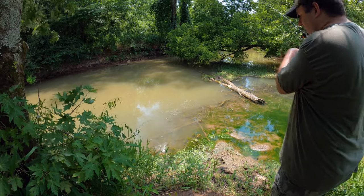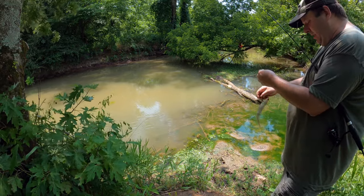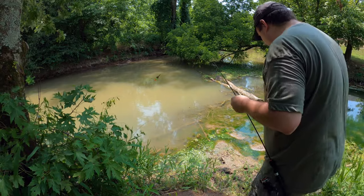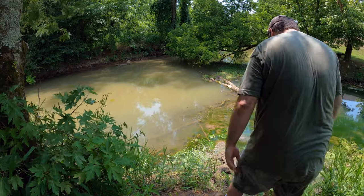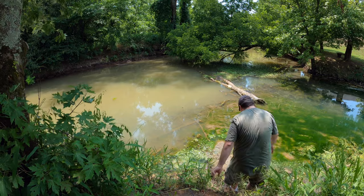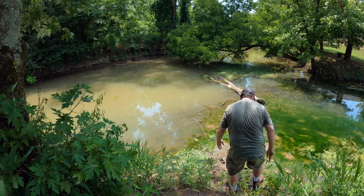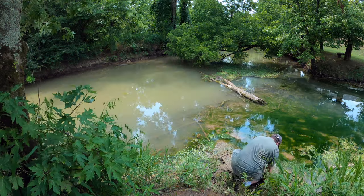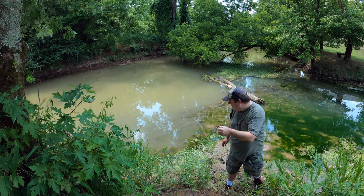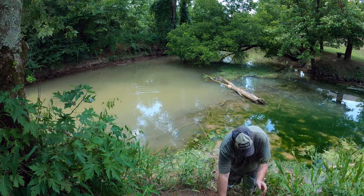There we go. Oh, ho, ho, ho, ho. Got me a bass. Oh no! Oh, I gotta go down there and get him. Oh. He made it to the water. Got a bass! On night crawlers! Creek fishing at its finest.